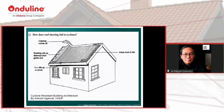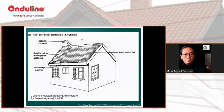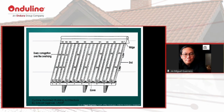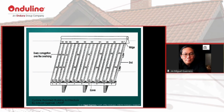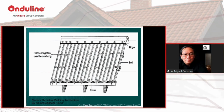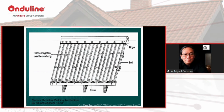They also have a study of which parts of the roof actually get affected by typhoons. First of all, the areas at most risk are the edges, the overhangs, and the ridges. That's why they have a recommendation on how to screw your roof on. For example, at the edge on the eaves, it is every other corrugation, and in the overhang, it's every corrugation. See? Every corrugation at the end. Of course, in between, you can have it every 3 corrugations. And in the ridge, it's every other corrugation until you come to the overhang area where it is every corrugation. So these are small details. There are more details if you want. You can look up this book, Cyclone Resistant Building Architecture by Agarwal, UNDP. You'll have a lot of details, not only about the roof, but including typhoons, floods, etc.